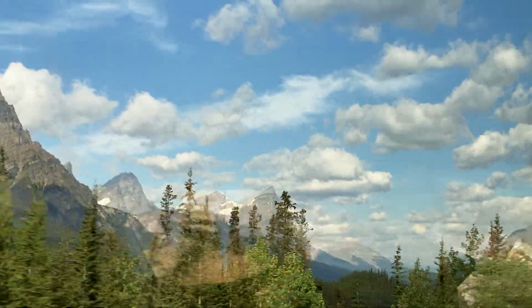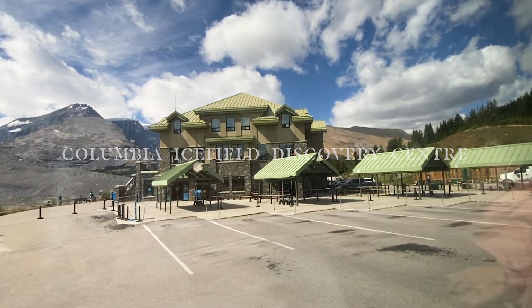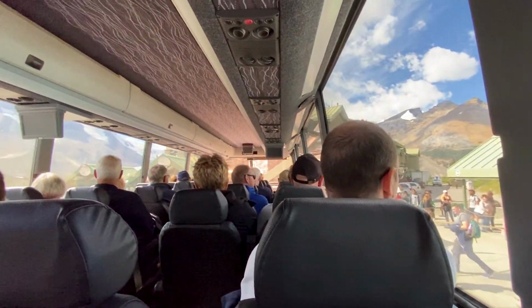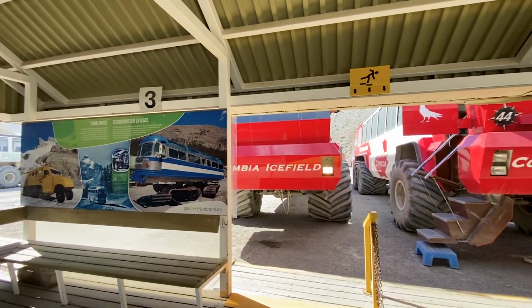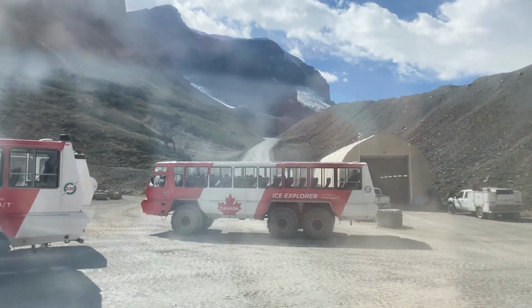And then we made our way up north to our second and main attraction of the day, which is the Columbia Icefield Adventure at the Athabasca Glacier. From the Discovery Center, we boarded a shuttle that took us across the street to board the Big Red Ice Explorer, and that took us onto the glacier. The ride up was bumpy, dusty, and informational.